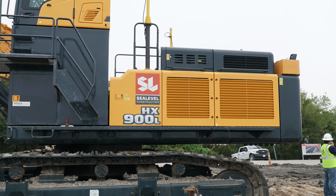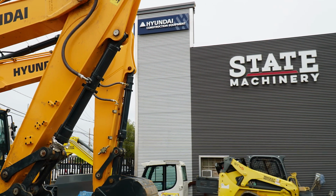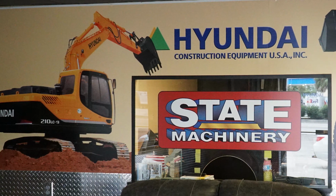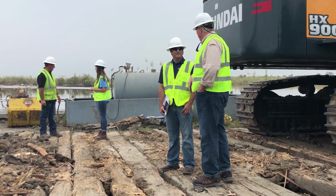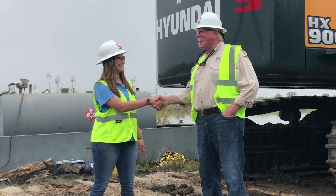We chose the 900L excavator because of the relationship and the great people at State Machinery. They provide excellent service after the sale, not just once they sell you the piece of equipment, you never hear from them again. If any issues pop up, we felt comfortable we would get great service from them, quick response time, and they would work with us on anything moving forward to resolve any issues that could possibly come up.